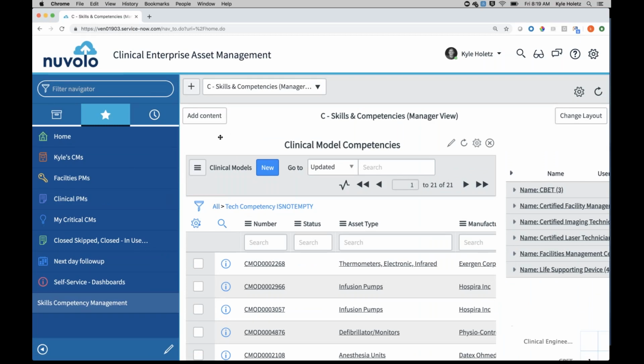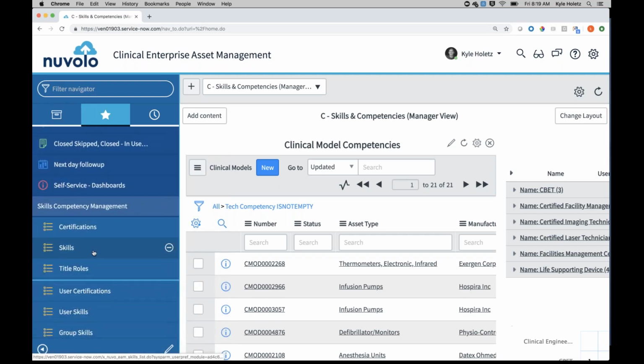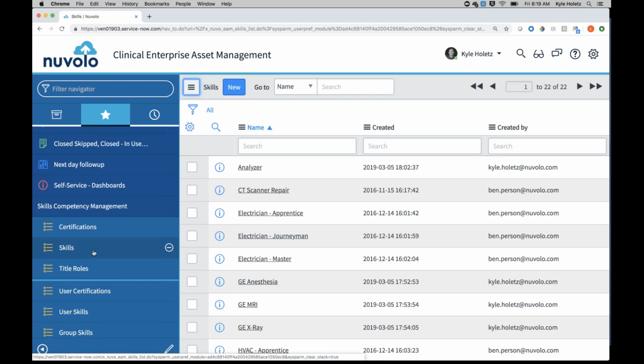As Ben mentioned, where I want to start our demonstration, for those who aren't familiar with the ServiceNow platform, Volo is built on it, a really standard user interface. But where we're going to start today is at the most basic level, which is the skills, at the certification level. I'll show you how we're tracking that. On my left-hand side here, I'm going to go right into skills. Skills are the lowest common denominator, and you will have complete control over this.